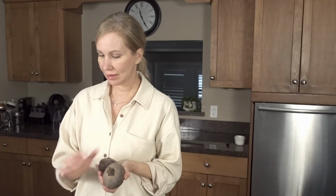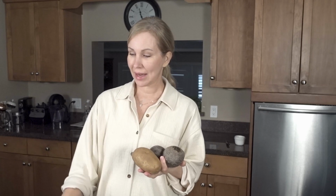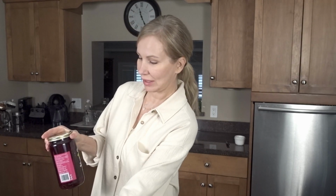Got some beets. I've boiled some potatoes. I'm gonna have apple, onion, and pickles. Don't worry, I'm leaving out the herring. Yes, guess what I'm making? If you're Finnish like I am, you will know exactly what I'm gonna be making.